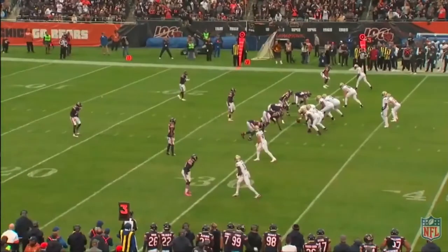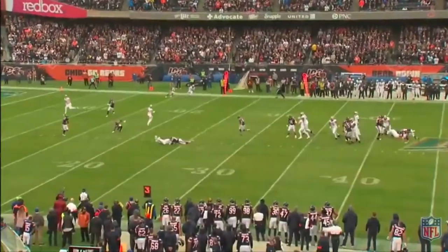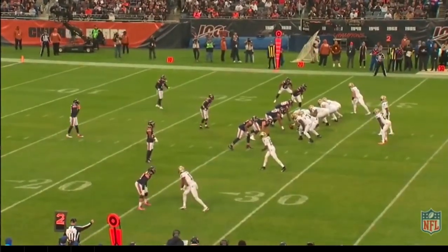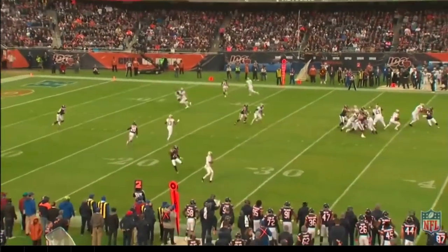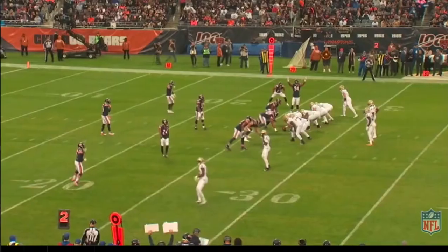Going through Mike Thomas's film, I could have made a teach tape on how to run the slant route. If I'm a receiver and I want to get better at that slant route, I'm watching Mike Thomas's film. So here he's at the bottom of the screen. Again, we have man coverage. Watch his technique. So even though he didn't get the ball in this play, look how wide open he is. Let's run this one back and just break down his technique.